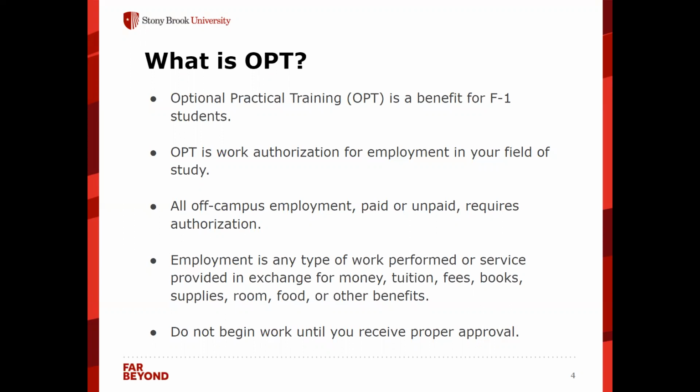And really any work, and when we talk about employment, it means work that is performed or a service performed in exchange for money, tuition, fees, supplies, room, food, and other benefits. So sometimes employment doesn't necessarily mean a typical job. Certain positions that you might not get paid for can still be considered employment. And you are not supposed to be working until you've received proper approval. So we're going to explain how you get that approval for OPT.